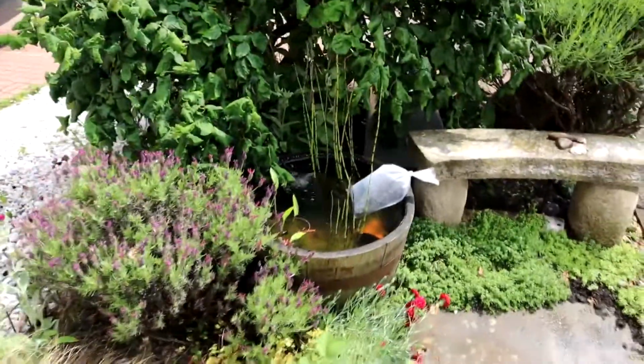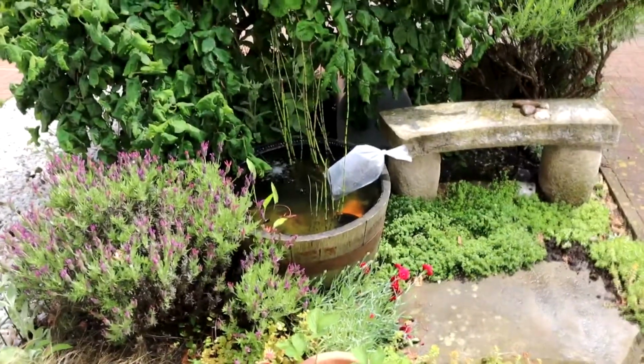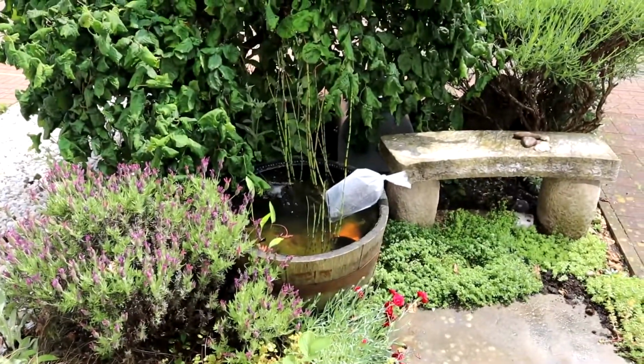So I'm just going to empty them in there. I'm not going to bother about separating the dirty water that they've come with, because they're the only thing going in there. And we'll see how we get on.